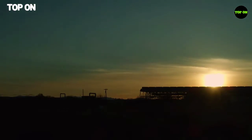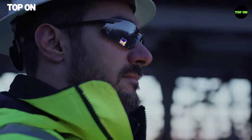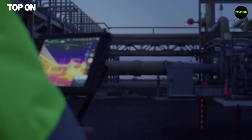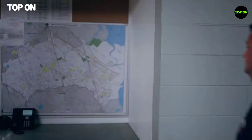Fly in more situations than ever before. When combined with an M200 series drone, XT2 pilots can see in low light conditions and fly confidently despite a strong breeze or light rain.